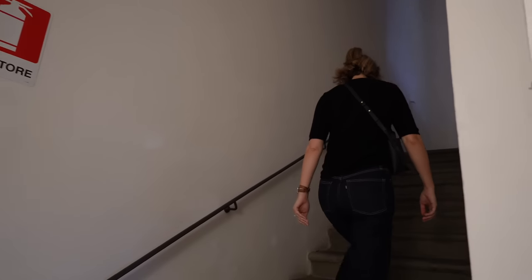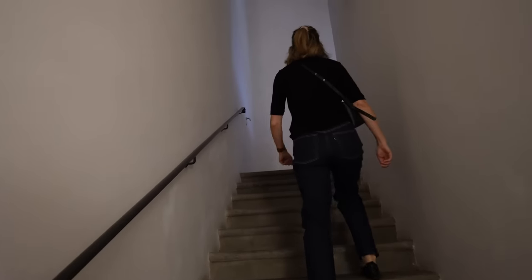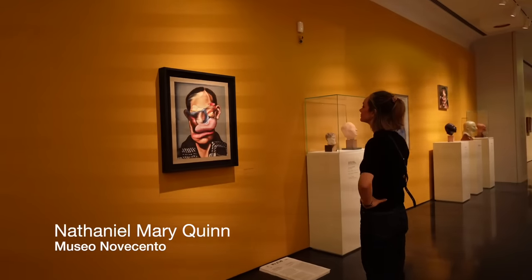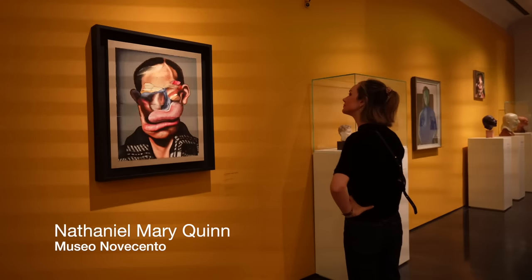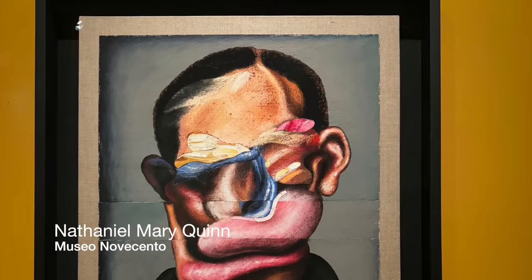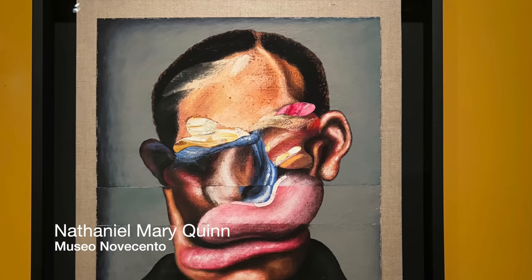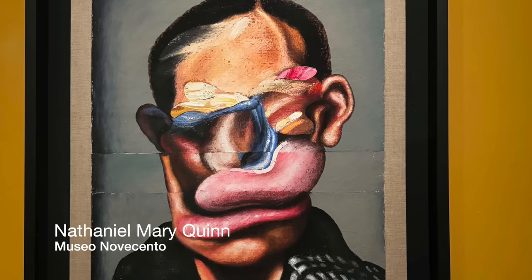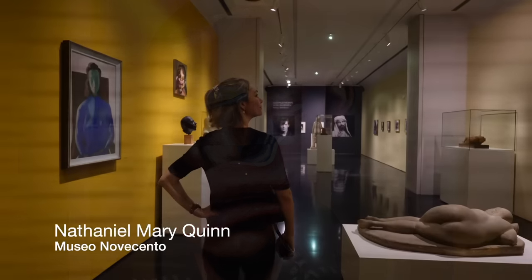We were told that the Nathaniel Mary Quinn works are upstairs, and they're in this museum as well as the Museo Stefano Bardi, which unfortunately we didn't have the chance to go to. But Quinn is really known for his distorted portraiture, which they featured alongside works from Italian Renaissance artists. And there were just two of them, but they were two great works.